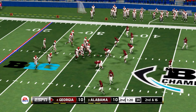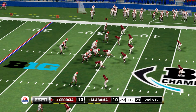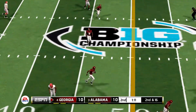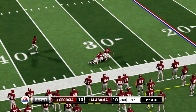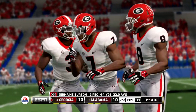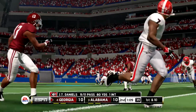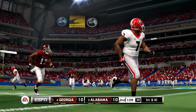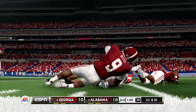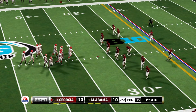It's 2nd and long. Ball on the 33-yard line. He throws right. And he's got it. And he's taken down at the 32. That makes it 1st and 10. Now it's 1st and 10 after the big pass play.